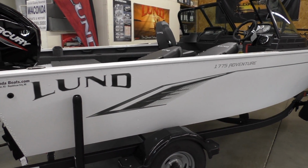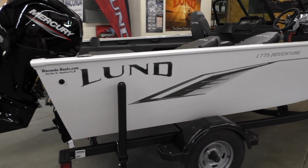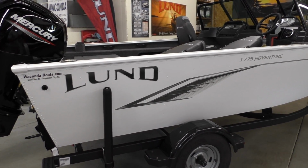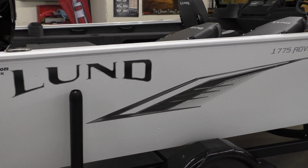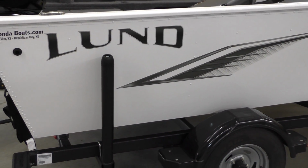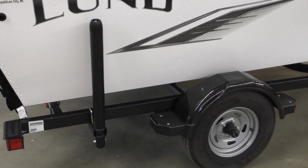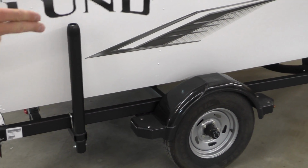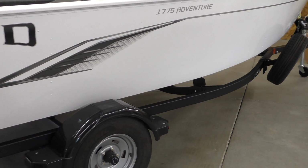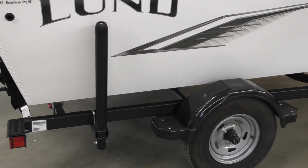So I'm going to go through the video so you can see kind of how it's laid out. Also, this boat was recently purchased, so this gentleman did the electronics that about 90% of the guys do on this model, so you'll have an idea of what it looks like rigged and what those electronics options are. So again, we have the 1775 Adventure. We always put all the practical options on here, so you're going to have load guides and the spare tire. This is going to be the trailer that comes with it. It is armor coated just like all the Lund trailers are now, so it's got that rhino liner on it.